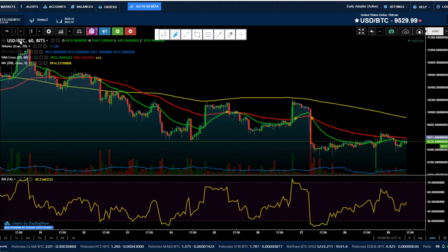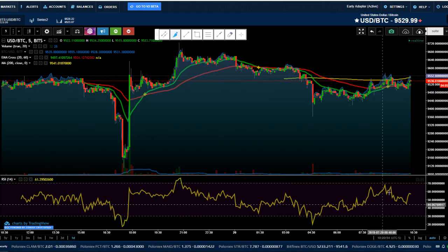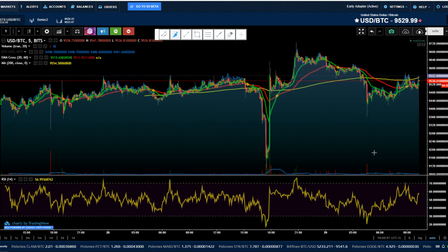Let's zoom into what Bitcoin is doing right this minute. Still uncertain, undecided. I think it's going down, but we'll have to wait for it to give us the signal. And then the alts should be on a big party. We'll have to see how that plays out as well.